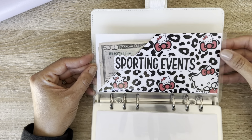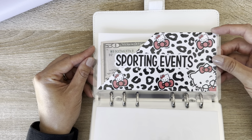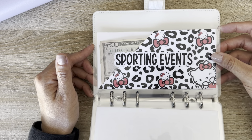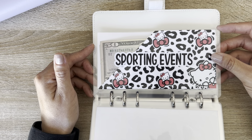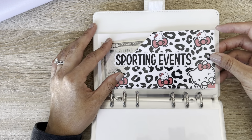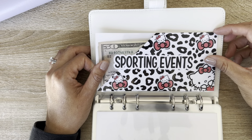Sporting events are for any sporting events that we want to go to. We are huge sports fans. My husband is a Chargers fan. He's actually at the game right now. We do have season tickets. We do live in Southern California, so we have season tickets for the Chargers. I'm from Washington. I grew up there. I moved to California when I was 18, but I'm a Seahawks fan. So those are our football teams.